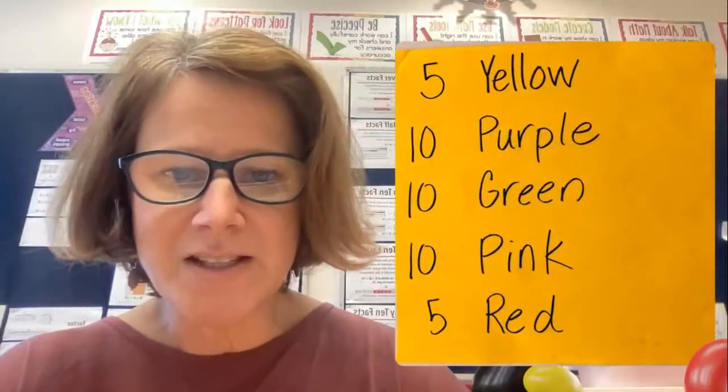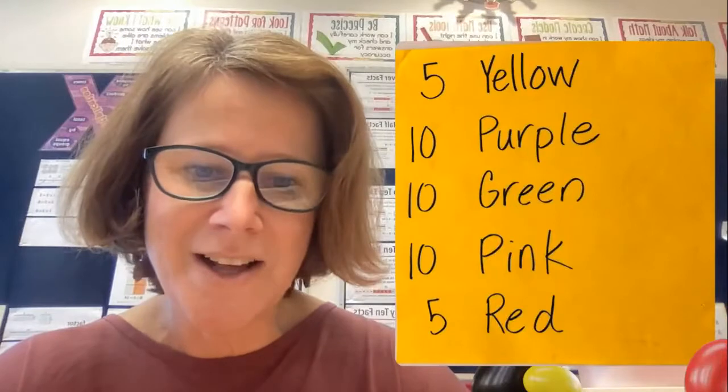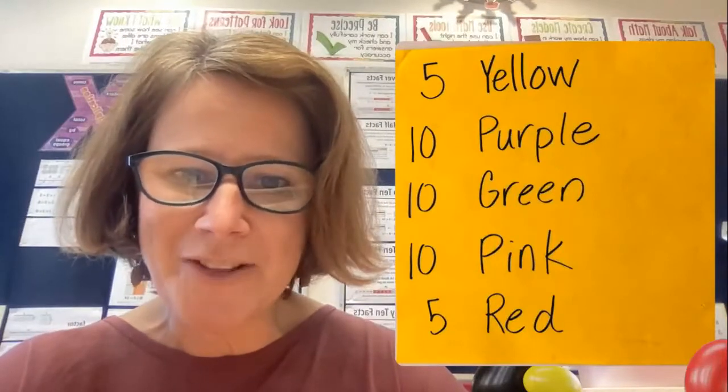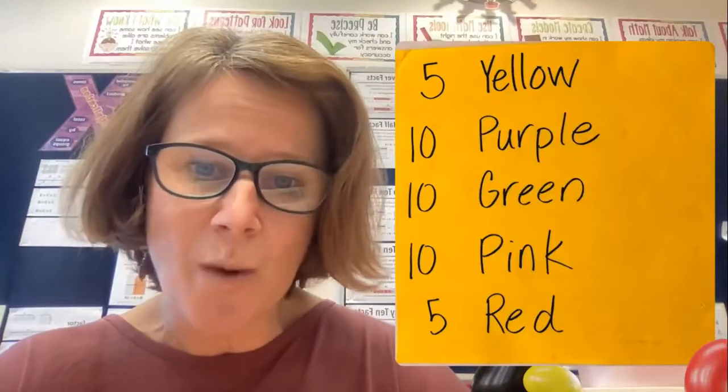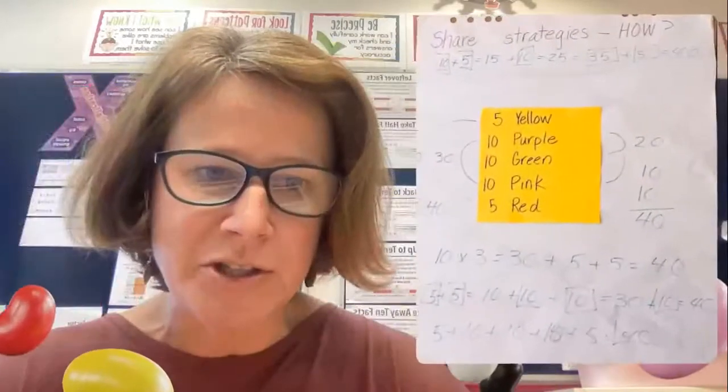This is the information that the students were provided to solve the answer of how many eggs were in the basket. The grade 1 team and I debriefed about the lesson, and we all agreed that this was quite easy for most of our students. But even though it was quite easy for many of the students, they were able to show the different strategies that they were able to do.